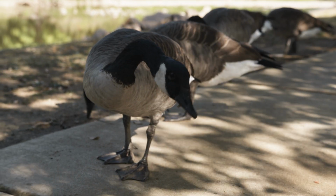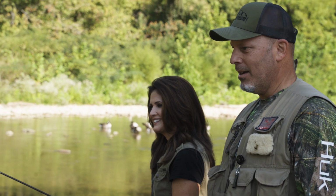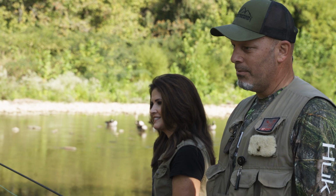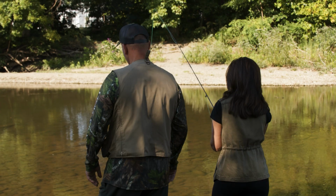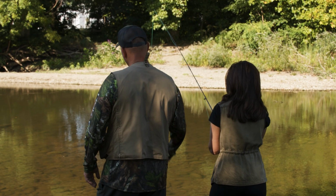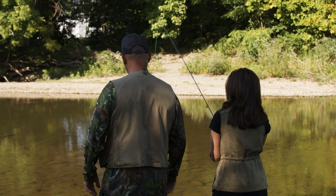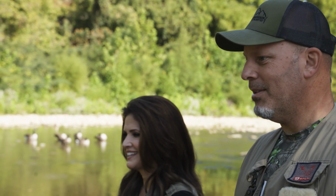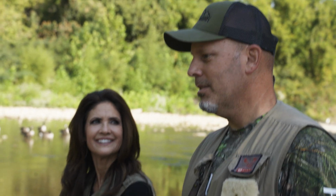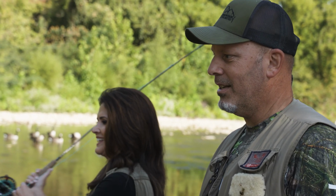How old were you when you started? Some of the earliest memories that I can conjure up in my head were fishing with my dad. So we did a lot of bonding on the river, and then likewise with my 2 boys. We did a lot of bonding on the river. I told them earlier, to me, fishing's not about catching fish. Fishing's about making memories. And so that's how I look at it.